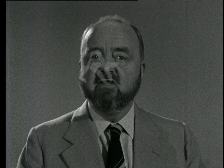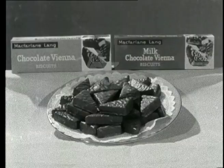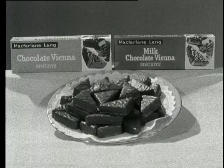So much for the savouries. Now, what about the sweet tooth? After all, no real tea is complete without a good sweet biscuit. And I feel I must tell you about these marvellous biscuits, even though they haven't got a stand in the show. Chocolate Vienna biscuits, made by McFarlane Lang, are not just another sweet biscuit.